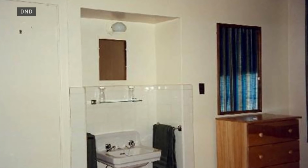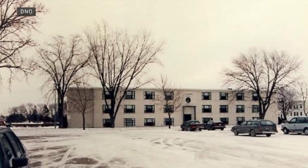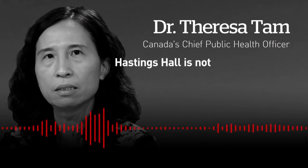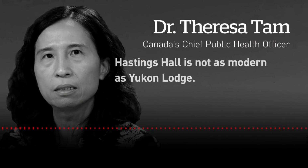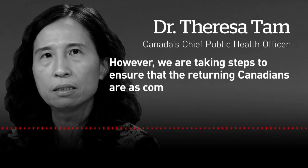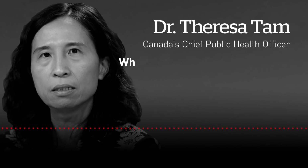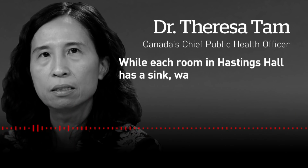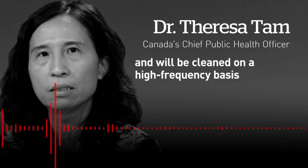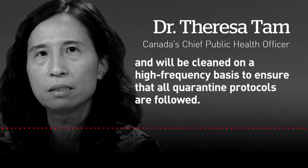It is a heritage building, which means that not that much can be done, but we did get some details from Canada's Chief Public Health Officer, Dr. Theresa Tam. "Hastings Hall is not as modern as Yukon Lodge. However, we are taking steps to ensure that the returning Canadians are as comfortable as possible, including through the addition of Wi-Fi. While each room in Hastings Hall has a sink, washrooms are shared and will be cleaned on a high-frequency basis to ensure that all quarantine protocols are followed."